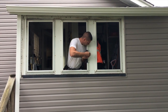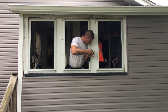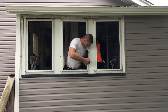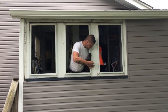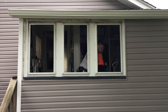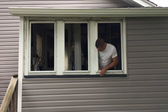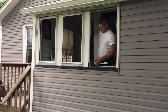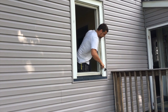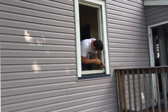So in here you have 3 separate windows, like single windows, and we're gonna make one triple unit. So we're gonna cut out all this unnecessary wood around this single unit and install one triple unit window. And windows are gonna be much bigger than they are right now, and they're gonna look much nicer as well. Patrick is, as always, working hard, removing the capping on the old window.